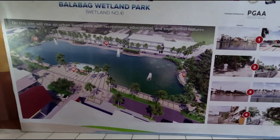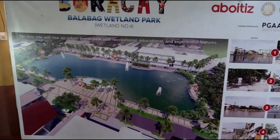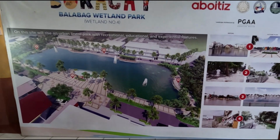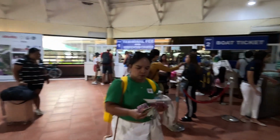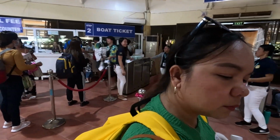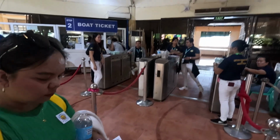They restored the wetlands park. Balabag Wetlands Park number 4. And she is going to terminal fee verification counter 1 to boat ticket number 2. And we are ready to go. Going back.